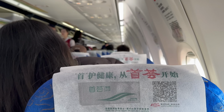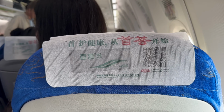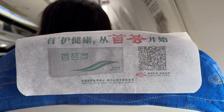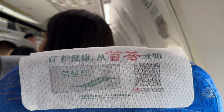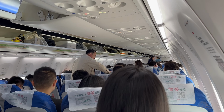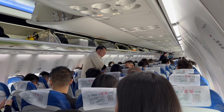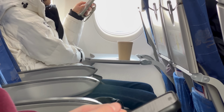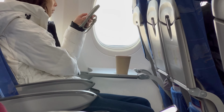All announcements are made in Mandarin followed by English. I would also like to add that the announcements were clear and crisp. All cabin crew spoke really fluent English. To Shanghai Pudong. Please make sure you're on the correct flight. Please contact us if you want to upgrade. Thank you. A lot of seats were taken up at the front, but at the back it's quite empty.